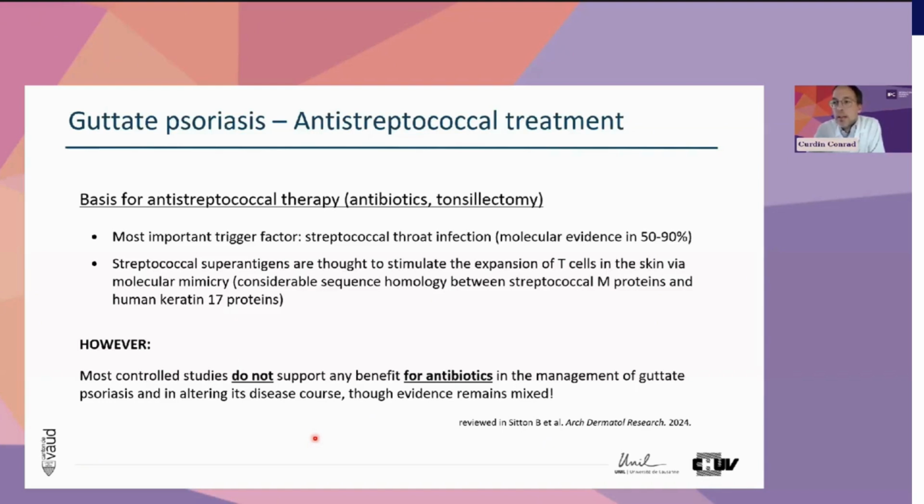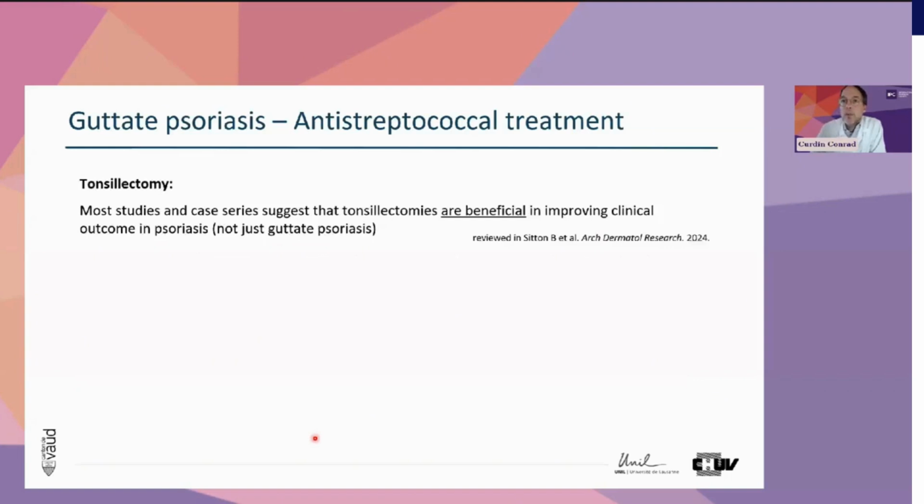There's positive data on rifampicin, but this is independent of an infection, so it's never been shown that it could be beneficial in these cases which are really infected. So there are certainly still some data needed. On the other hand, tonsillectomy shows positive results in almost all the studies performed, in case series. However, there are obviously some side effects or risks with tonsillectomy. So this has to be discussed as well. And it's not just guttate psoriasis which shows a benefit after tonsillectomy.